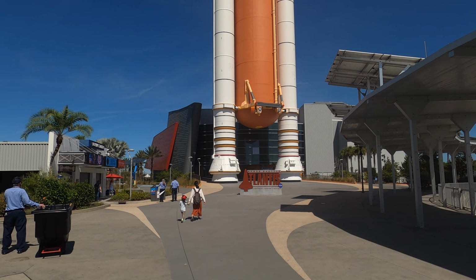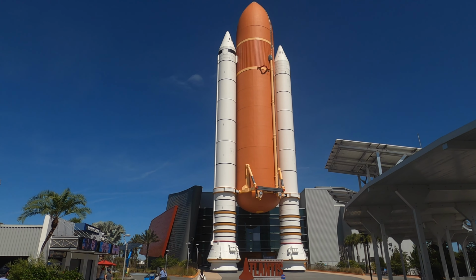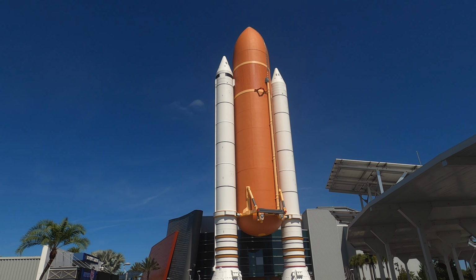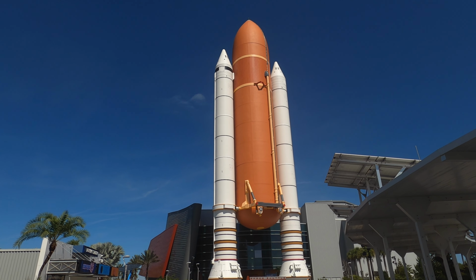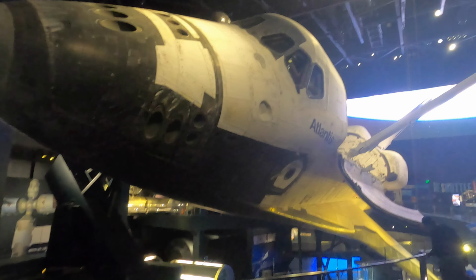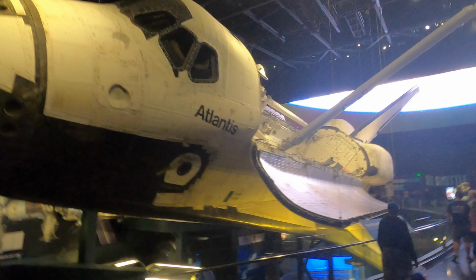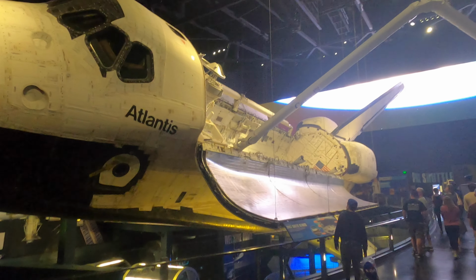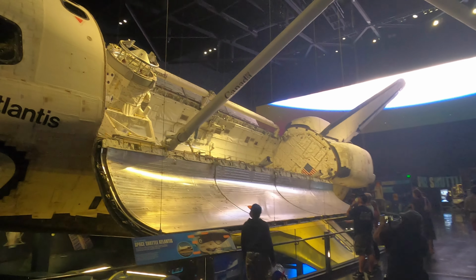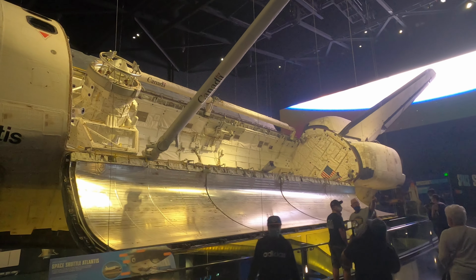In this clip, you can see the solid fuel boosters in the liquid fuel tank, which attach to the shuttles. The solid boosters were jettisoned, but the liquid fuel tank went with the shuttle into space. In the shuttle exhibit hall, they have Atlantis on display with the bay doors open. You can see from the second story the whole interior of the bay, and from the lower story you can see the underside of the Atlantis.